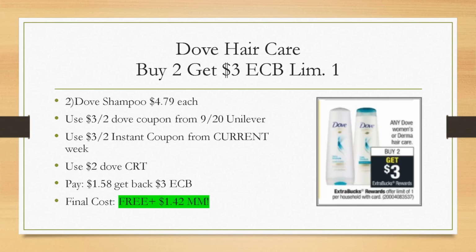Dove Hair Care, another instant coupon that printed the current week. I didn't get my Unilever inserts and all of that until Tuesday, I believe. So that's why I couldn't use it on Sunday in my CVS haul video or Monday in my Walgreens video. So it wound up working out because I can use that instant coupon next week for a money maker deal on Dove. You're going to grab 2 of them. They are regular priced, and when you buy 2, you'll get a $3 Extra Buck. This deal is a limit of 1 as well.